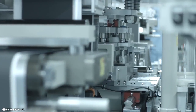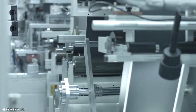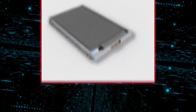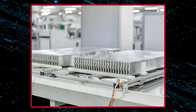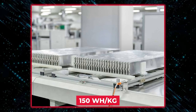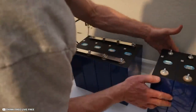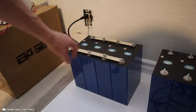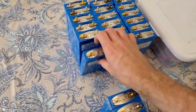Coming back to the technology itself, cell-to-pack tech is also in use by another Chinese company, which is no other than BYD and their Blade battery. This battery is actually the most widespread one, and the lithium iron phosphate version offers 150 watt-hour/kilogram. Well, it turns out that CATL's LFP cell would also exceed this value by another 10 watt-hour/kilogram. Increased range. And that's not all.